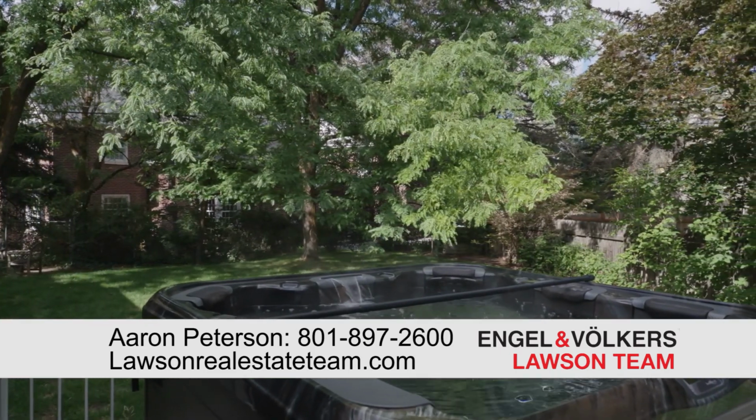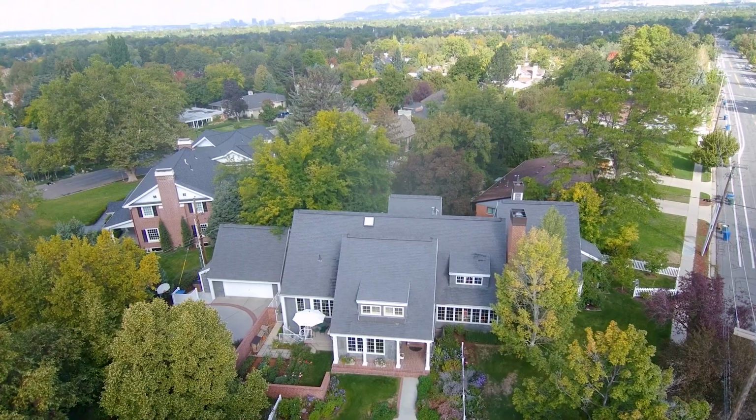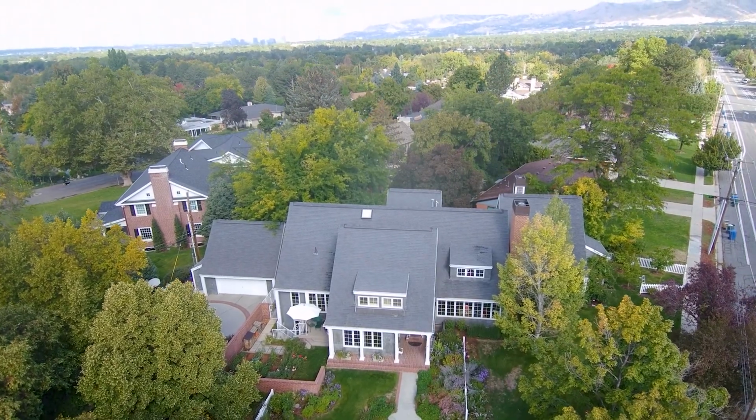This is a spectacular home, very unique, a really super desirable location, and it's right on that really nice golf course. Very, very nice.